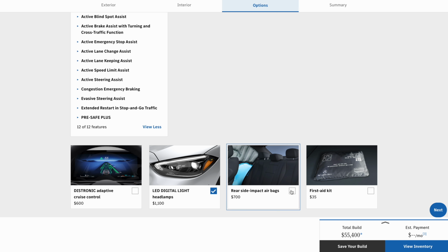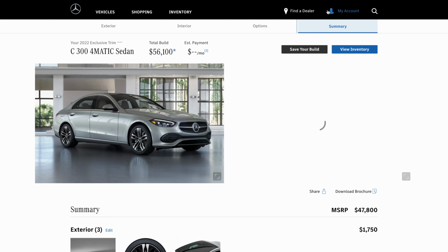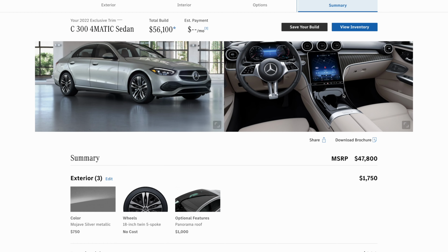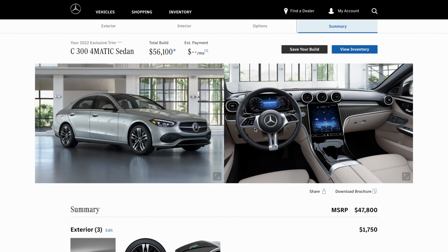I also have rear side impact airbags, and all in all, our build comes to $56,100. Again, it's a C-Class and it costs $56,100, and that's without stuff like, as I said, the AMG line and Napa leather. Yeah, this car is pretty well equipped, but again, it's not loaded.